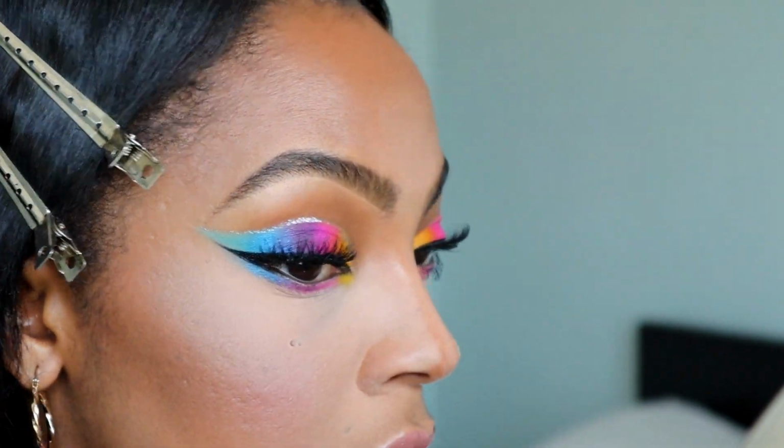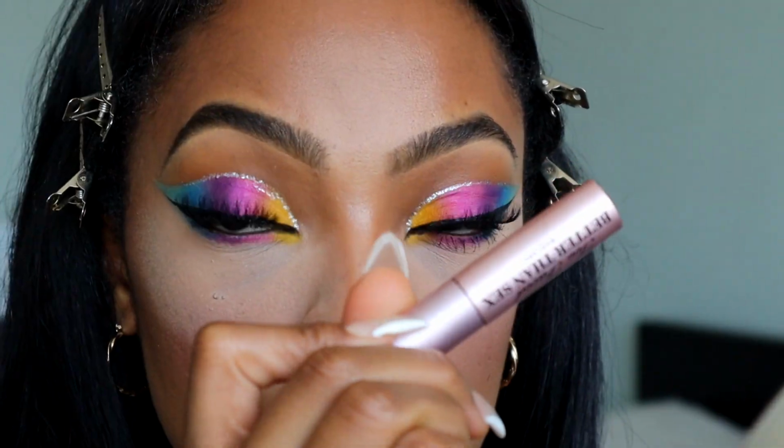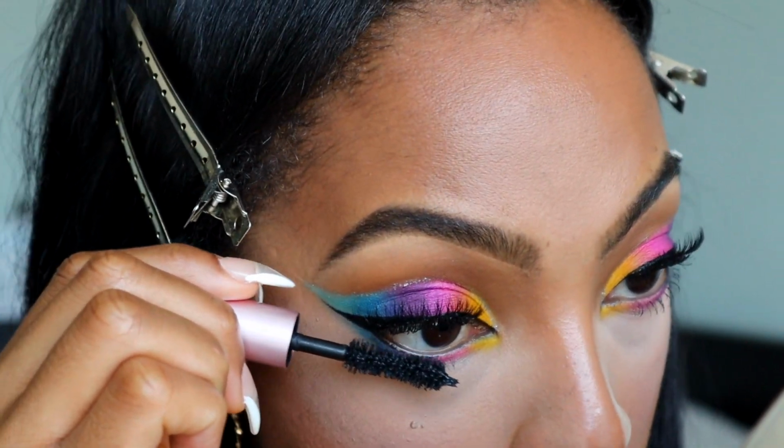So yeah, it's definitely coming together and I love the way this looks. Sorry guys if I sound nasally all of a sudden. I just finished having a sneeze attack, so now my nose is stuffy.